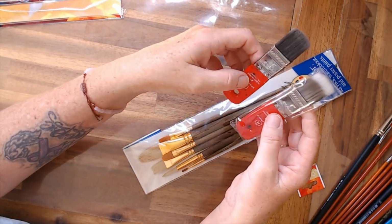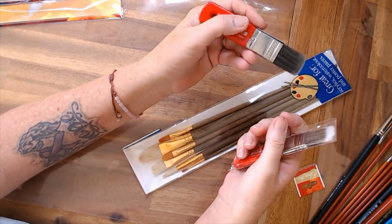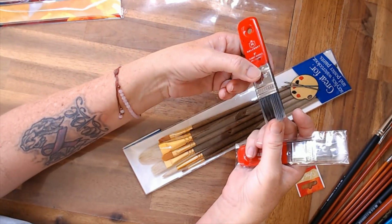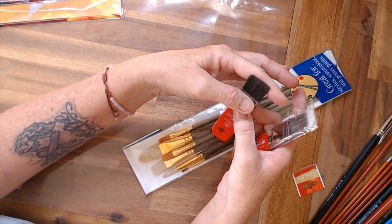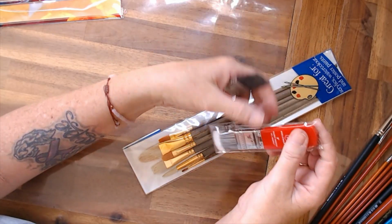Now, this is my new love for oil painting. It seems a little weird, but these little brushes are just amazing. I've just been working with one. I'm doing a cow oil painting currently. I've just got to finish it so that you guys can see it. And I really like them. I should have got more.